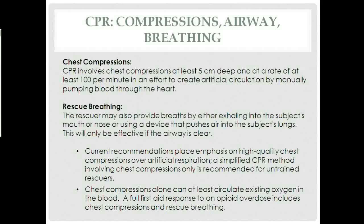So the current recommendations place the emphasis on high-quality chest compressions over artificial respiration. A simplified CPR method involving chest compressions only is recommended for untrained rescuers. Chest compressions alone can at least circulate existing oxygen in the blood, and a full first aid response to an opioid overdose includes chest compressions and rescue breathing.